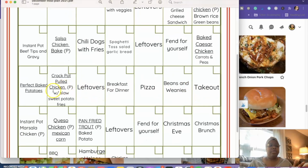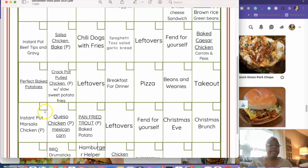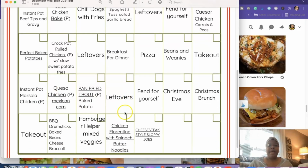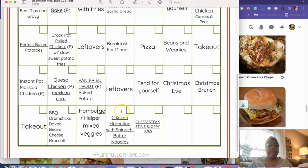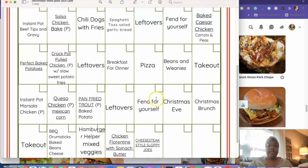Let's see, y'all. So I have some more crock pot recipes. Actually, on this Monday over here, the perfect baked potato. If you want to add a vegetable to it, you can, but I didn't add a meat on that day because I have really been thinking about having one day, maybe two, but one day at least with no meat. My family will look at me sideways, but yeah.